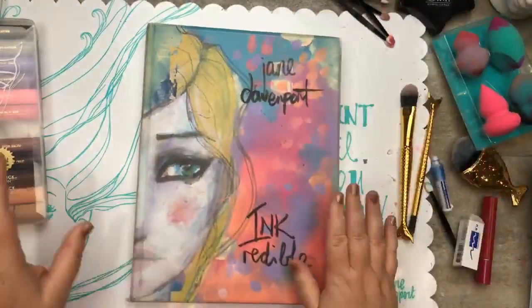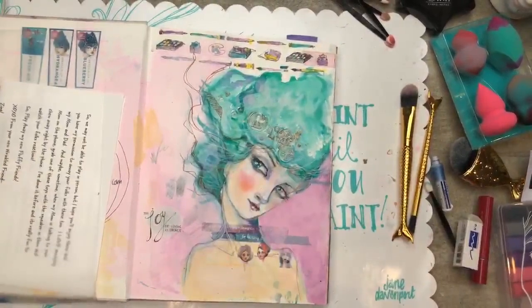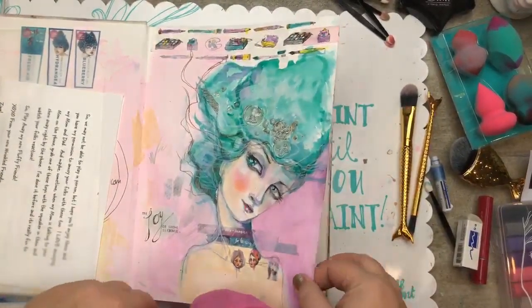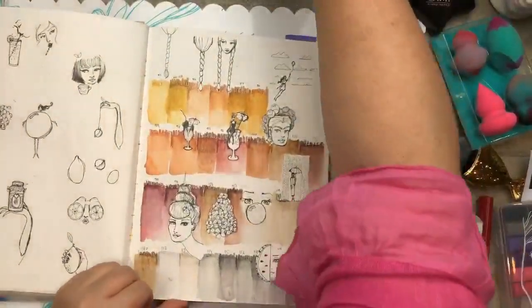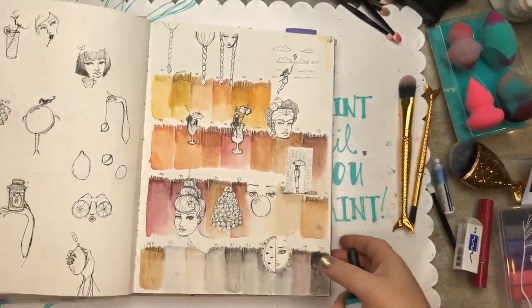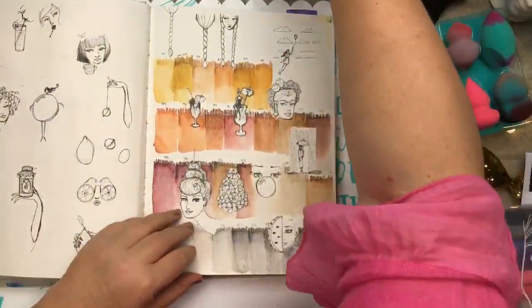So this is one of my journals. Is this on screen, Gus? Yeah. Oh, that's the cover for Whimsical Girls. This is where I'm testing different things. This is images that got used on... I guess it's just letting me know. Is that better? Yeah.